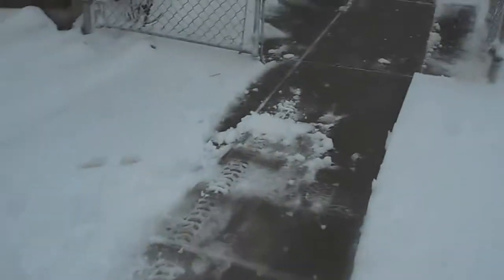This is the kind of stuff you need a 3-stage for, because as you can see, the massive bank. This is all one solid level of ground. The town's got to come through and plow once more. Probably after this is done, they'll come back through once more and get it all clear. You can't really tell, but I can tell looking at it. This is very low, and then this is a bank. It gets banked up, the same thing that was happening here.